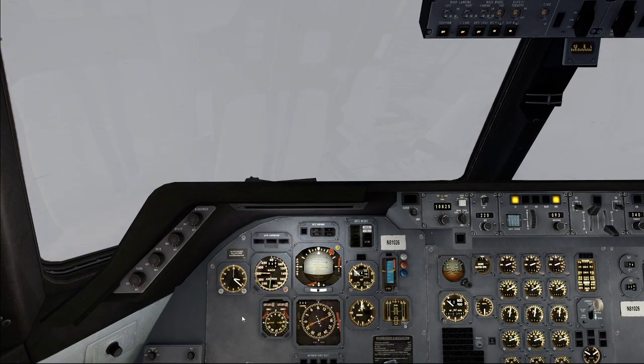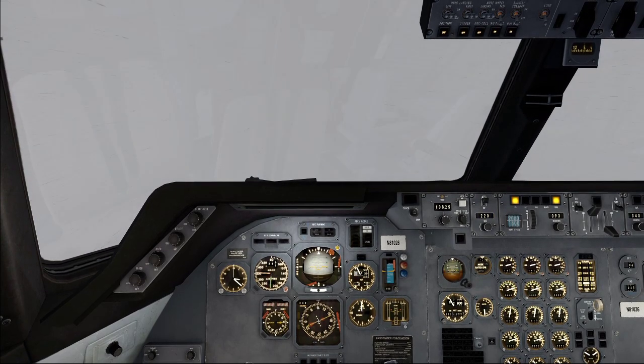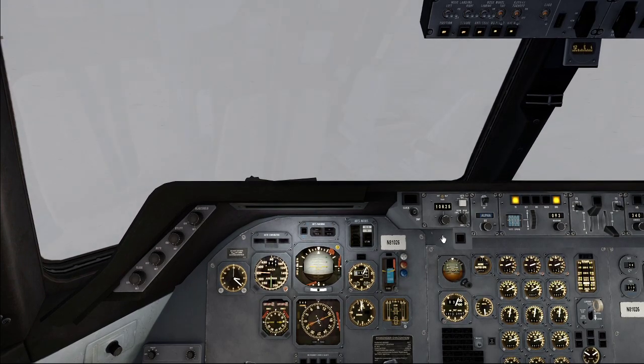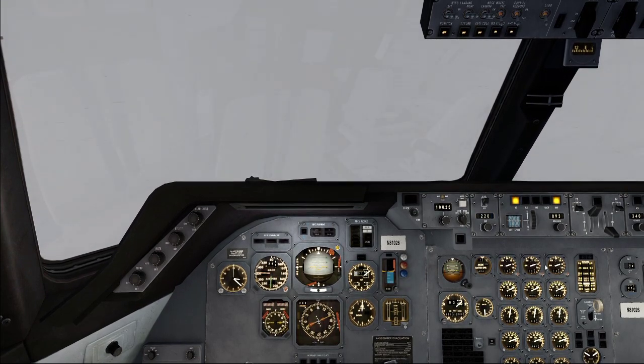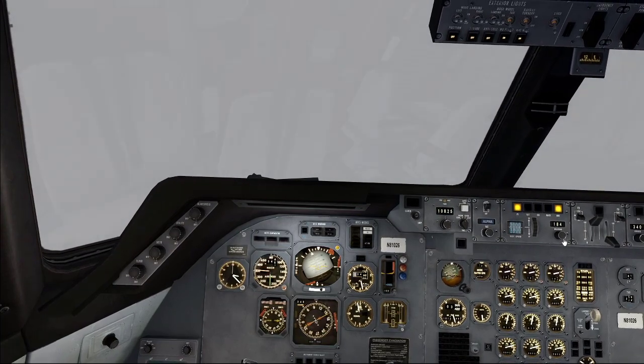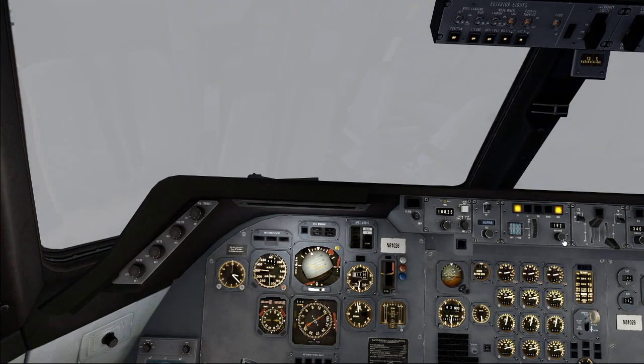Actually, I don't know why we're not picking that up. That's interesting. Okay, we're going to make our right-hand turn to 270. That ought to get us roughly on the intercept heading. We might need a little more than that. The outbound is 265, and I also did not set that, so that was not a good job on my part.